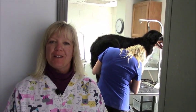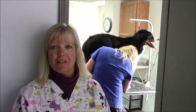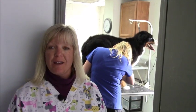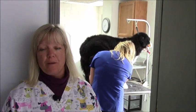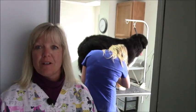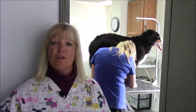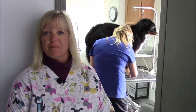This is the grooming area of Paws in Time, West Chicago. It's important for me to have you see this because I want you to see that our groomers don't use cages for drying. All the dogs from the time of their appointment to the end of their appointment are with the groomers. They're on the table, they're being brushed out, they're being handled individually by the groomer. Our bathing area is right around the corner, so the dog is walked right from this room right into the bathing area, bathed and brought right back for drying and grooming.